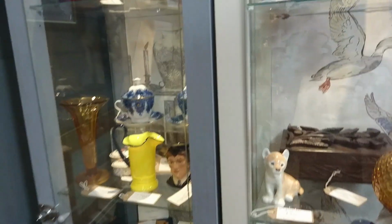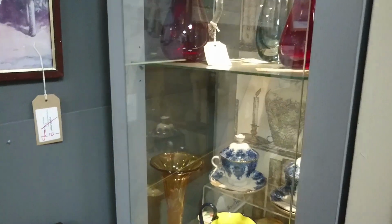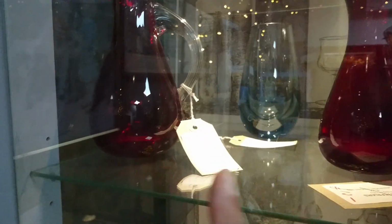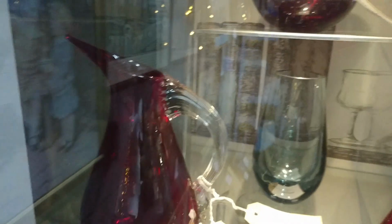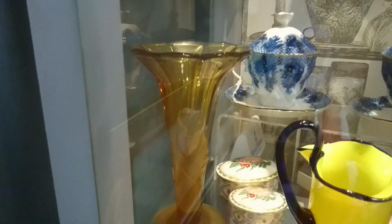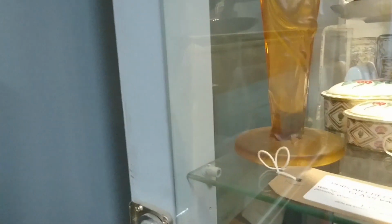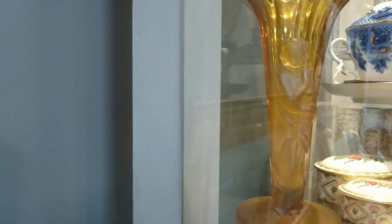I remember this dealer from last time. He has some good things and he knows his stuff. So yeah, he's got some bigger beak vases here, Whitefriars. Got more Whitefriars in the back there. Walther and Zon. I've not seen that before. Yeah, so that'll be from the 30s. Oh yeah, he's got 30s written on it.